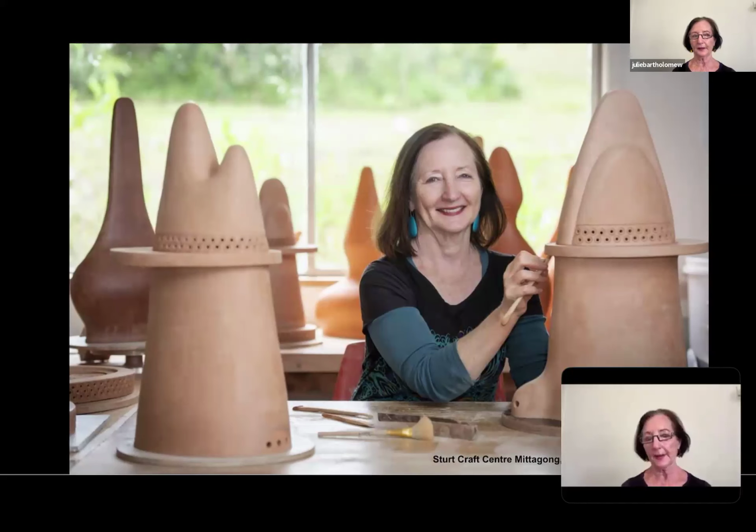And the clay was perfect for the bees as well, because it's a fantastic insulator. Hives need to keep warm during winter and cool during summer. So what you see here are very unusual shapes, but they're actually functional. And I worked with entomologists and beekeepers to make sure what I was building wasn't going to be unsuitable for bees to live in. Next, please.